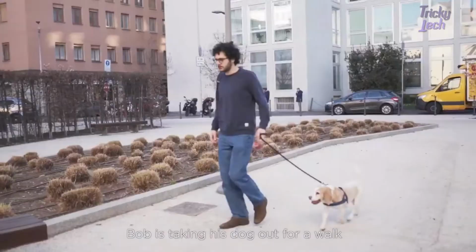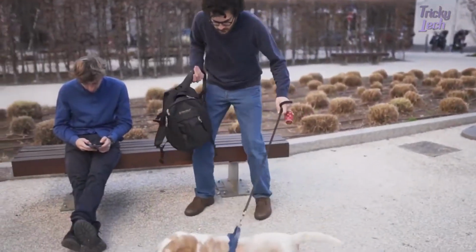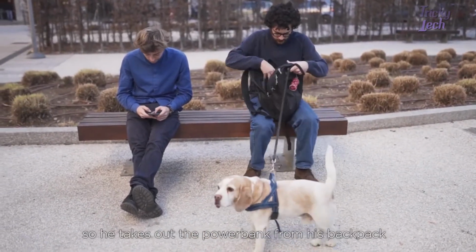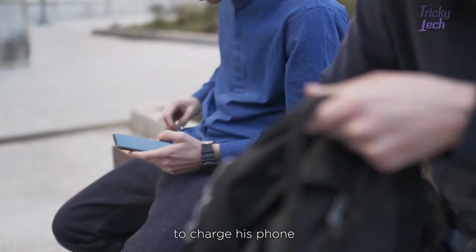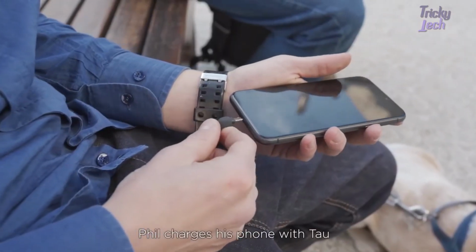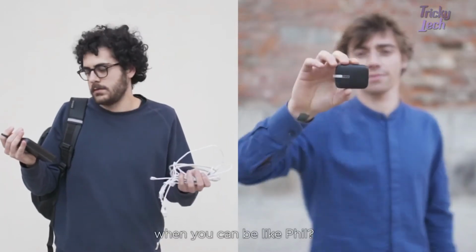Bob is taking his dog out for a walk. Bob's phone is almost dead, so he takes out the power bank from his backpack and is looking for the right cable to charge his phone. Phil charges his phone with Tau. Why be like Bob when you can be like Phil?